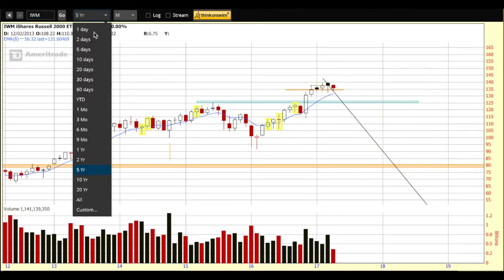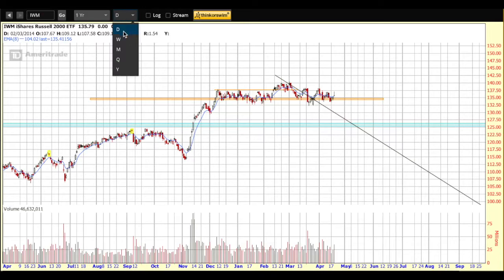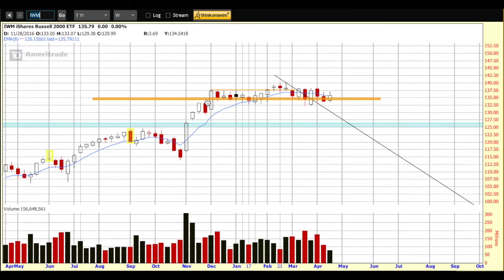Let's go take a look at it on a 1-year weekly. This is our orange line of weekly support. It's looking as though it may want to form a strong candle for the week. We'll see. It's all about the next few days, but it's starting to shape up that way. Having said that, the VIX is also looking perky, so I think it's a time to be particularly careful, but that's the look of it on the weekly chart right at our orange line.